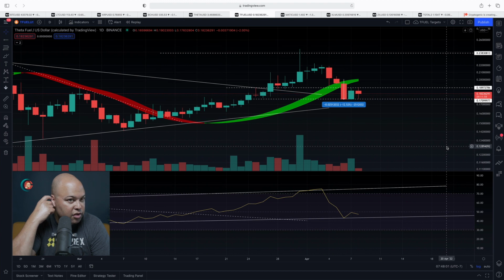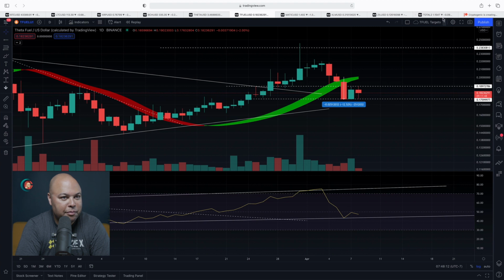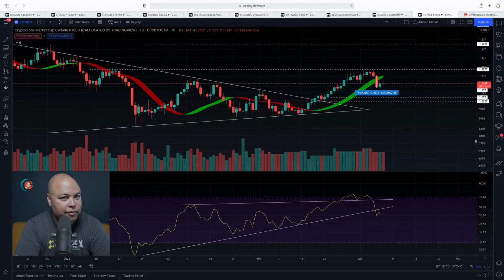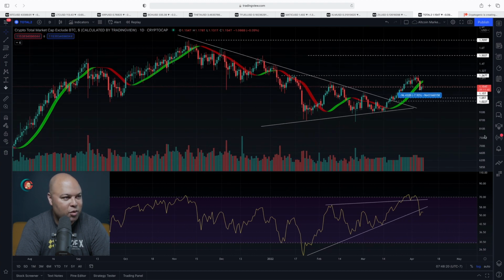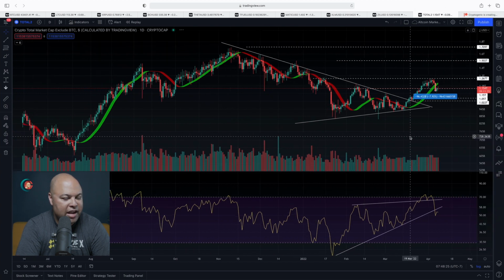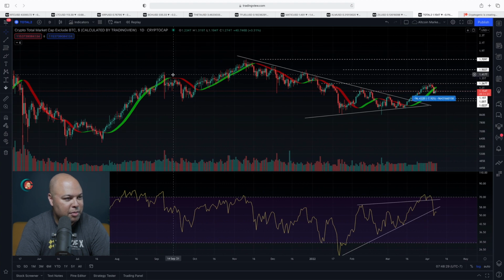But folks, this moment just calls for patience. That's all. I honestly believe that stuff is going to do a lot better than we think it's going to do between now and August. Between now and August, it's going to be epic. It's just, when is that actual next wave up going to begin? When that wave finally takes off, it's going to be face melting, folks. It's going to be face melting.